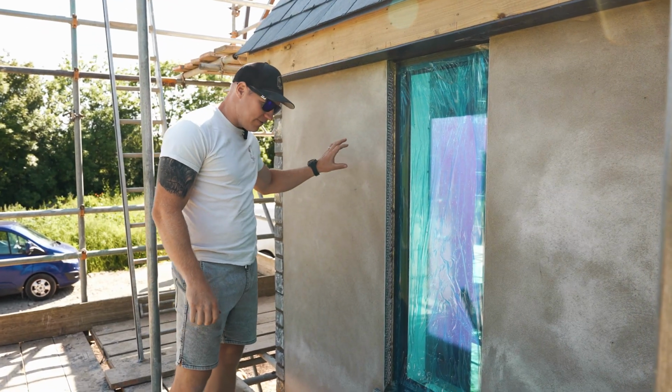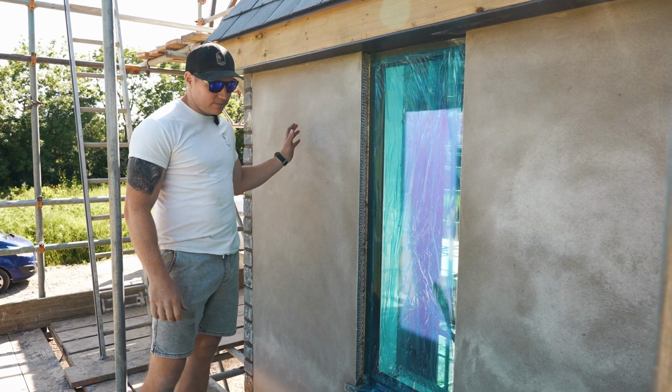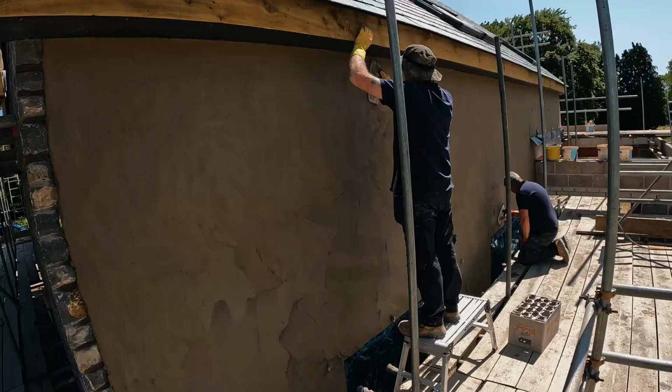So yeah, this is a panel they finished not yesterday, the day before I think. So you can see it's just absolutely spot on. It's all flat, perfect, and it looks lovely. When that's painted, it's going to look real smart.